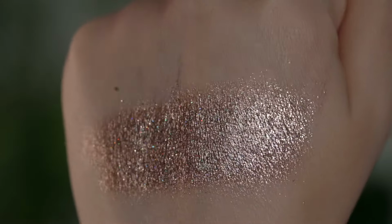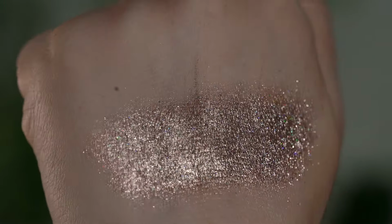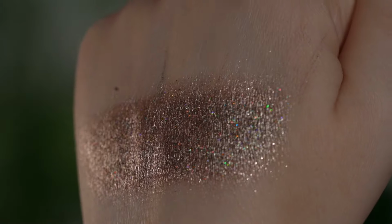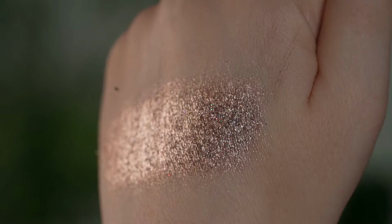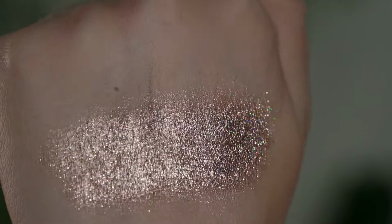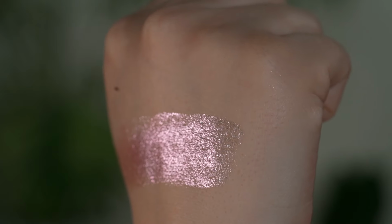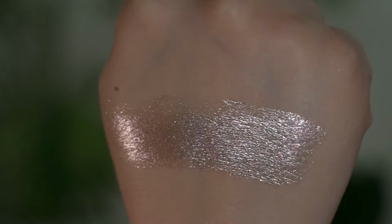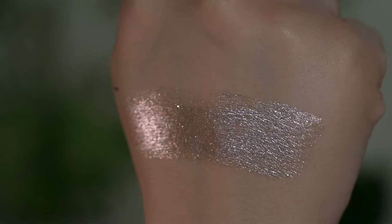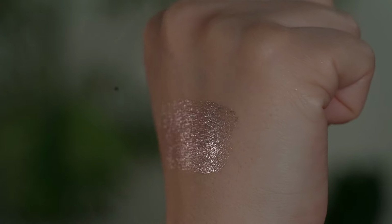First up is the shade Gazebo. This is a beautiful neutral shade with hollow sparkles in it. This one doesn't have a shift, but because of the hollow particles, it's very dimensional and it is very smooth, no flakiness, no texture whatsoever. Sun Shower is such an interesting shade. It looks very pale pink in the pan, like a cool tone pale pink. Once swatched, it definitely has a silvery look to it, and in the shift is where it's really pink, and this one is very squishy in the pan.